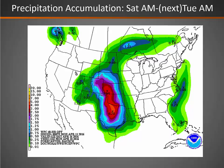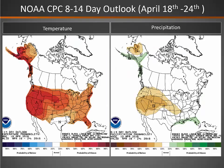Now I'll look beyond that into days 8 to 14. Looks like we'll be getting into a warming and drying trend. We expect high pressure to build in. The end result on the left, temperatures much above normal. It means plenty of sunshine. And of course, with that and the absence of low pressure, we'll have much drier than normal conditions.